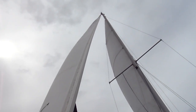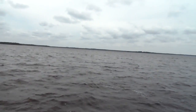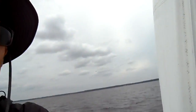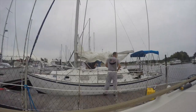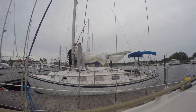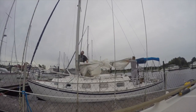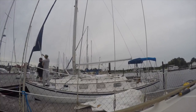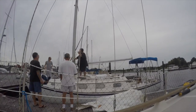Don't worry, after we had our fun, we definitely got prepared for Hurricane Matthew. When we got back to the dock, we started taking off the sails. And then we get some help from the peanut gallery.